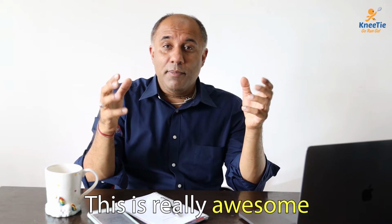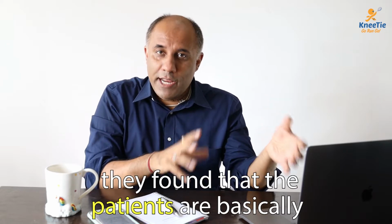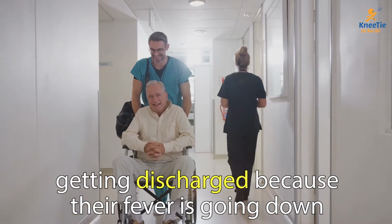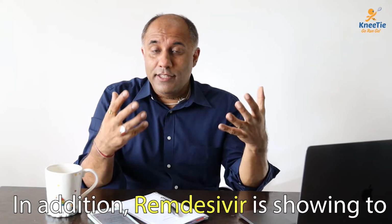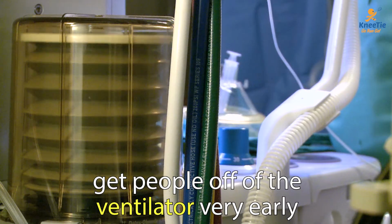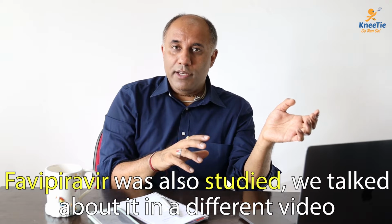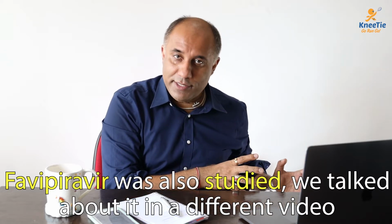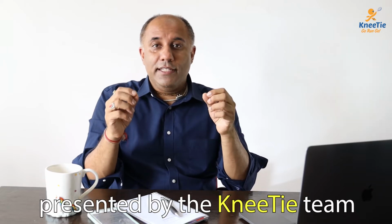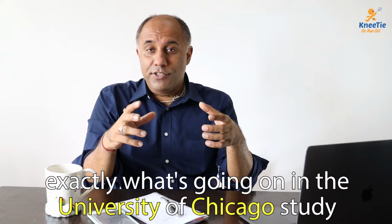This is really awesome because now at University of Chicago, we're finding that in their study, patients are getting discharged because fever has gone down, and in addition, this drug is showing to get people off the ventilator very early. This was used in Ebola patients, which is awesome. Favipiravir is also one that was studied, and that we talked about in a different video. I want you to listen to the actual science of this done by the KneeTie team. Let's go to that, and then we'll talk about exactly what's going on at the University of Chicago.